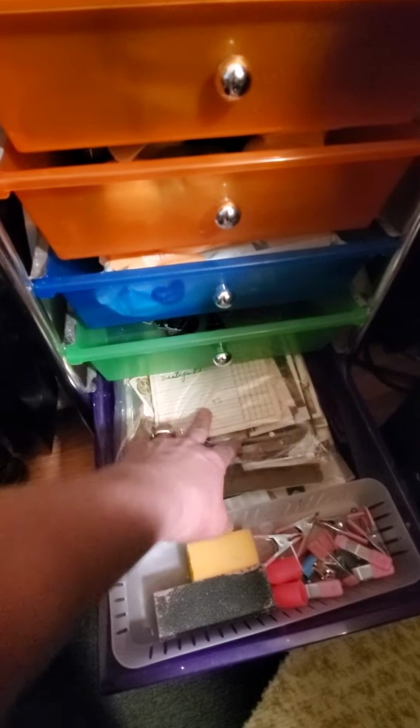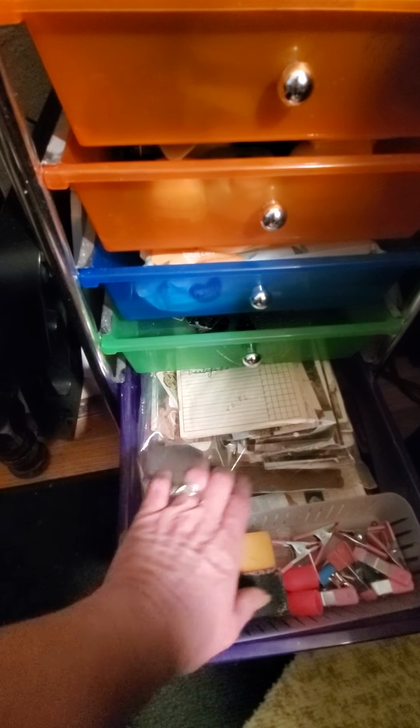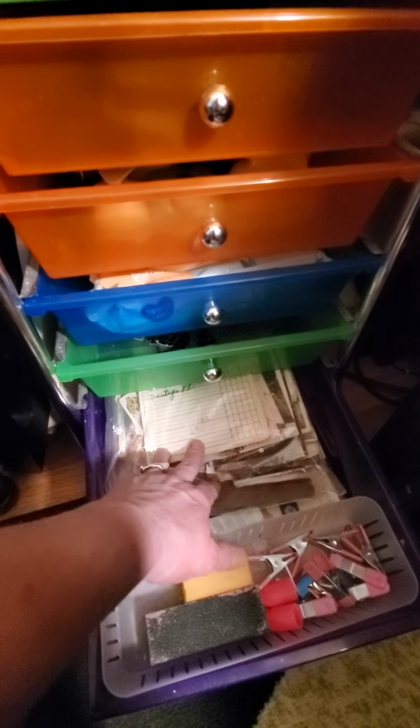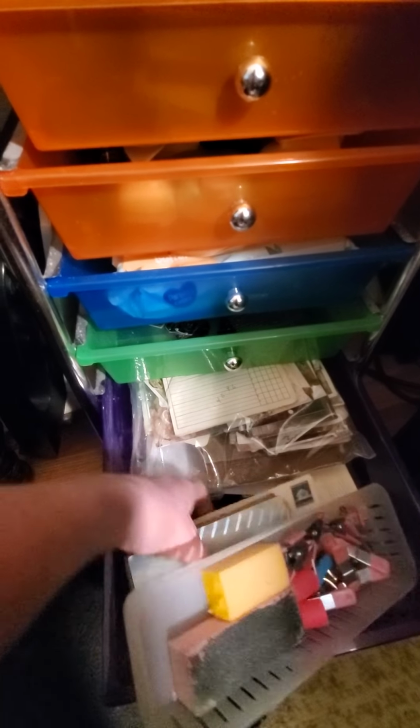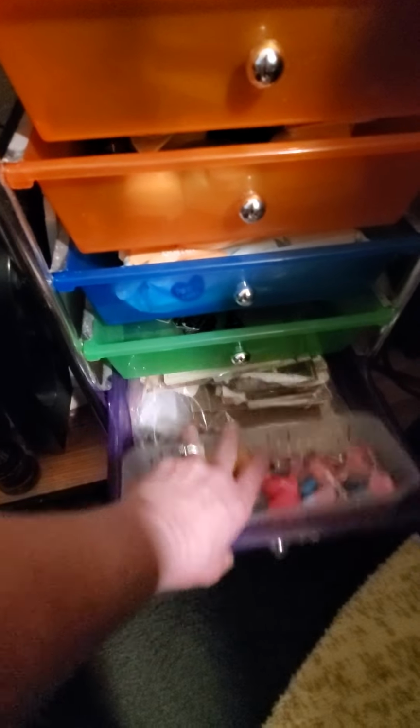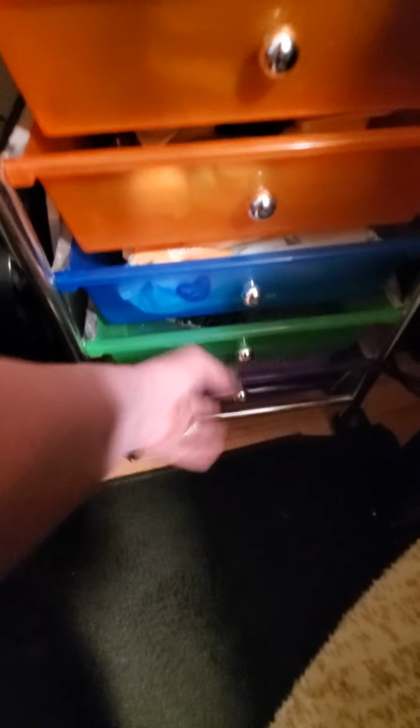Down here I have some vintage papers, pictures, photos, postcards from my grandmother. Here's some more postcards right here. They're all the way back to 1907, I believe. Really cool. There's my paper cutter, my other paper cutter. I keep just kind of leaning there.